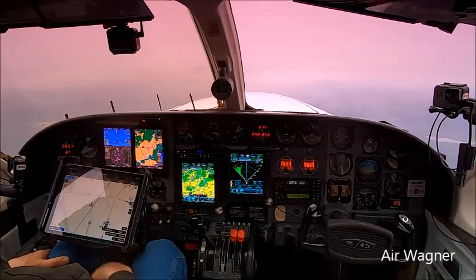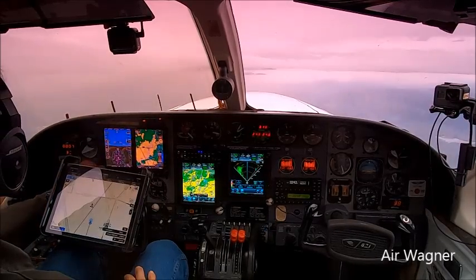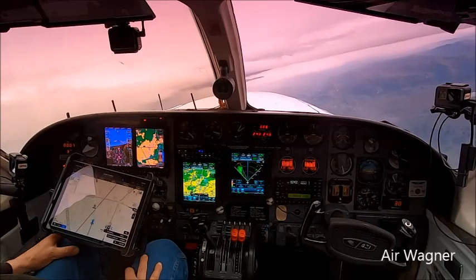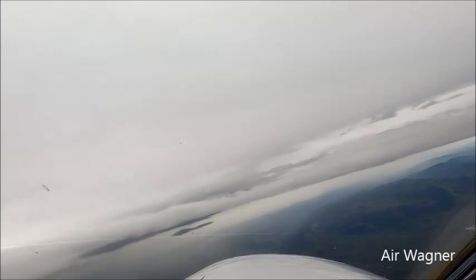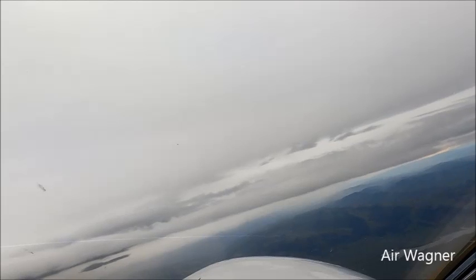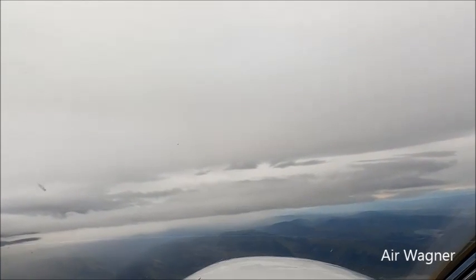Number 3 Sierra Juliet, turn right 140. 140 on the heading, 3 Sierra Juliet. Better contact, climb 18, follow 190. That's better. Okay, look outside the front window. We got a hole here. We're over Livermore area. What's that golf course down there? I have no idea.